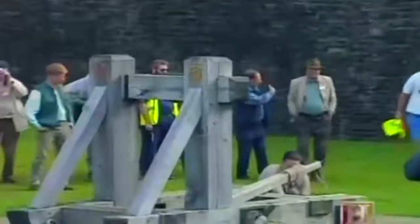Depending on the weight and type of projectile, the range for the mangonel and the ballista at Caerphilly is about 150 yards.